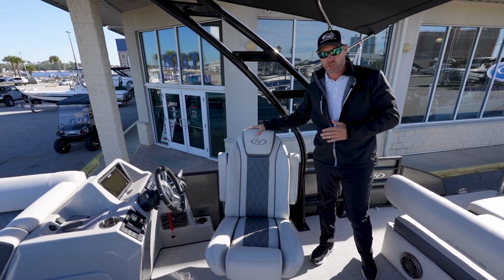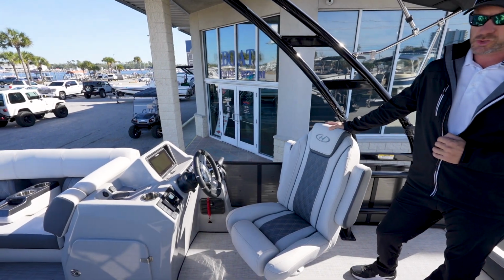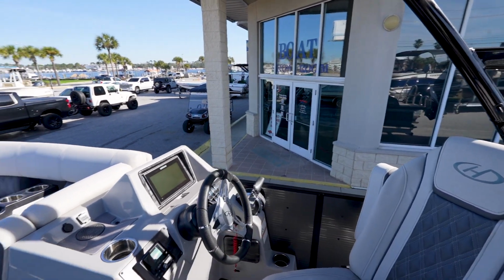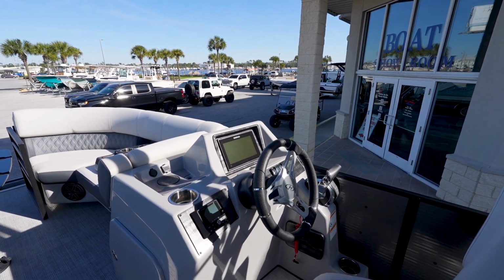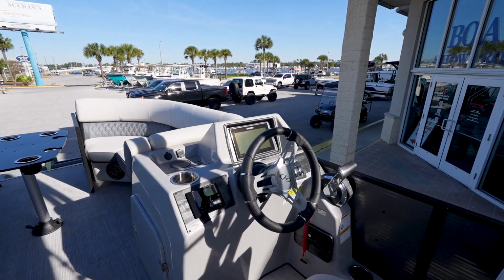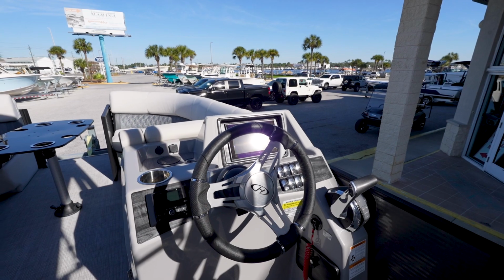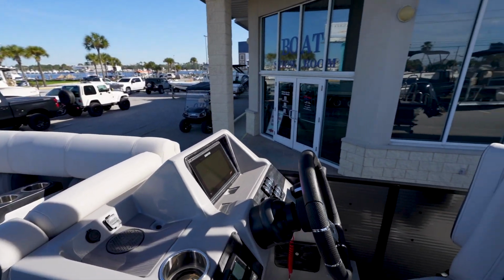Both of your captain's chairs, your co-pilot and your pilot, is the oversized captain's chair here. So really feels comfortable, makes it very nice for you out on the water. In the helm, you do have your Simrad touchscreen that's going to come with your charts, your graphs, your depth finder, everything you will need to navigate the waters safely and comfortably.